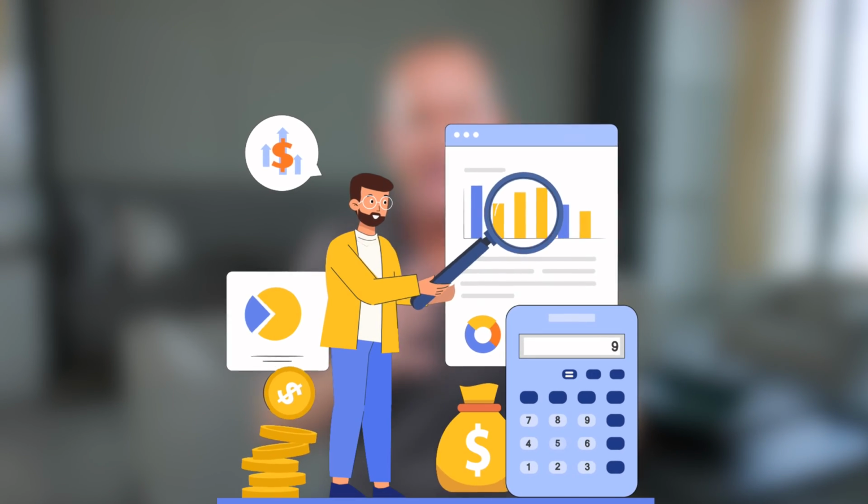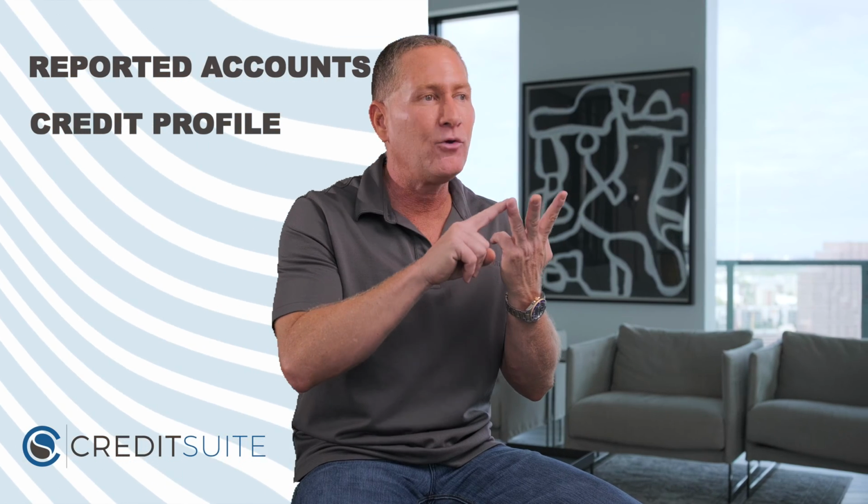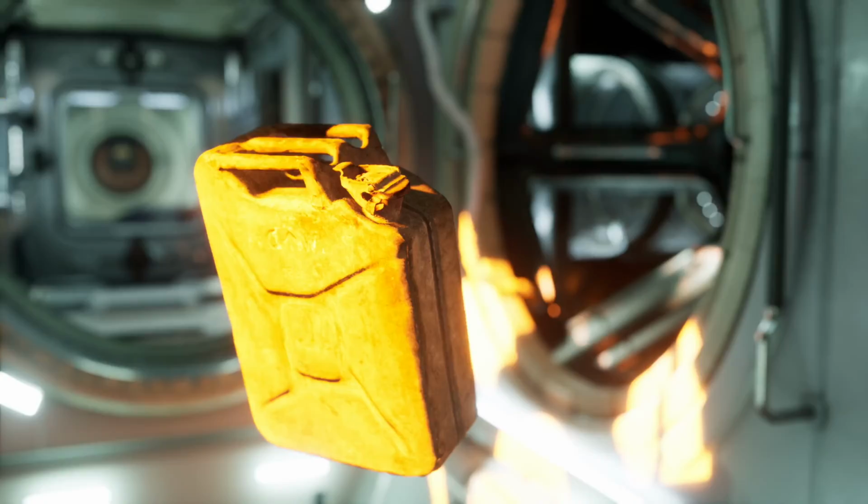Now, the next step in the process is you want to actually start getting accounts that report to the business credit reporting agencies. Once these initial accounts report, now you have reported accounts. Now you have a business credit profile. Now you have a business credit score. So the next step is you can move on to start getting credit with fuel sources.